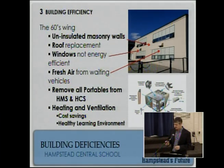The other areas that we have some fresh air ventilation requirements. We're pulling fresh air right off of where there's a drive up. So they're pulling all the fumes right into the classrooms. And heating and ventilation has changed a lot to where we can install heating and ventilation for a building that is a lot more efficient today. So those would all be pieces that need to be addressed.